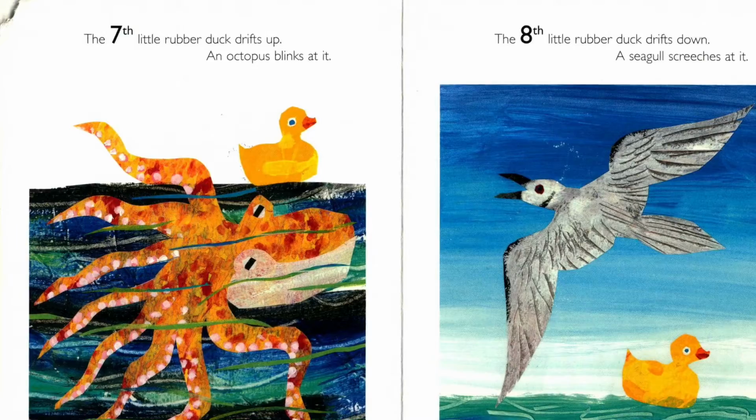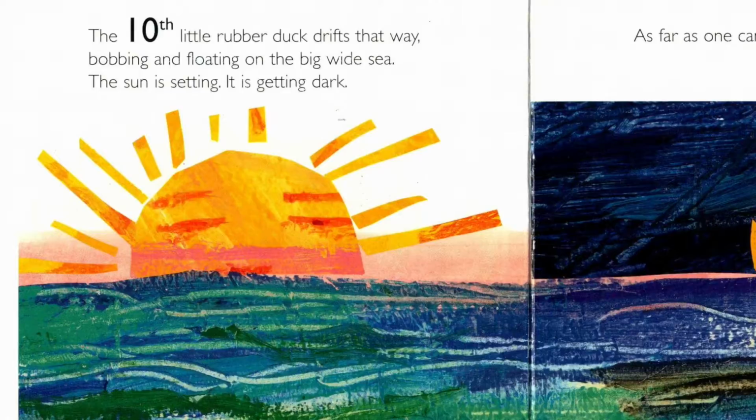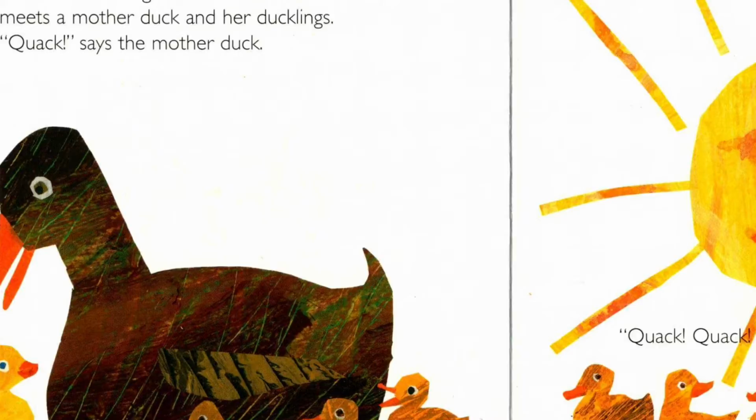The ninth little rubber duck drifts this way. A whale sings to it. The tenth little rubber duck drifts that way, bobbing and floating on the big wide sea. The sun is setting. It is getting dark. As far as one can see, water and sky. The next morning, the 10th little rubber duck meets a mother duck and her ducklings.